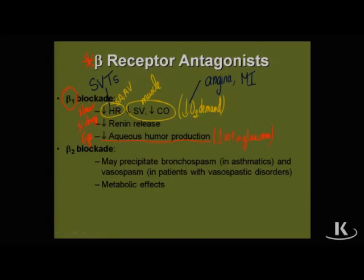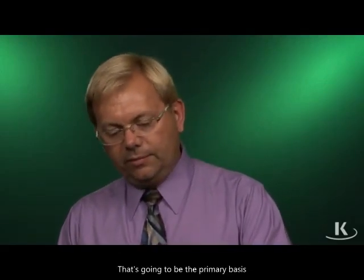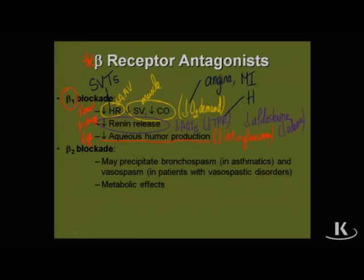As far as decreasing renin release, well, this is the other aspect of our story. And when you decrease renin release, you will decrease angiotensin II, which is a powerful vasoconstrictor, so it will decrease TPR. And you will also decrease aldosterone and therefore decrease salt and water retention, so decrease edema. Well, what could I use that for? Let's think. If I can cause a decreased angiotensin II and decreased TPR, that's going to be the primary basis for using these beta blockers in management of hypertension, HTN.